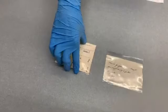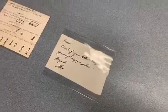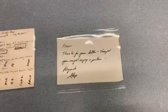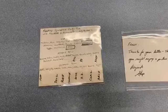Now, this particular photograph actually came with a little note. It says, "Frank, thanks for the letter. Thought you might enjoy a picture. Regards, Shep." Oh, that was a neat little thing, a handwritten note, which again we see in various collections. And sure enough, right next to it, you can see Shep. So we know who he's talking about, from Cheek to Shep.